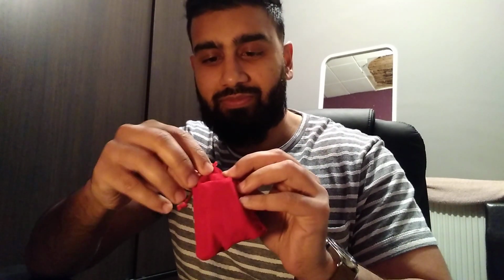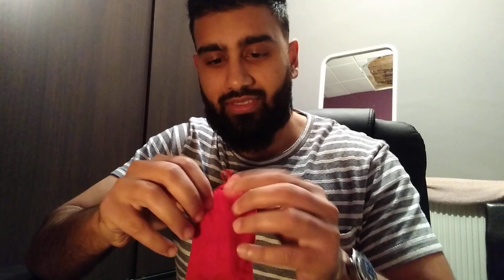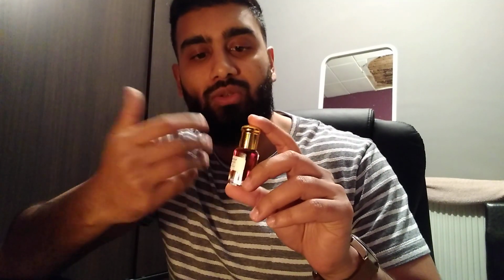So inside you get this little bag. So let's see. Oh, it smells lovely. For the reveal, a massive 5 gram bottle of Oud Yusuf by Ensar Oud. So if you're wondering why I bought Oud Yusuf, for me Oud Yusuf was the first oud I tried from Ensar Oud when I bought those samples. I think it was about 2 years ago.